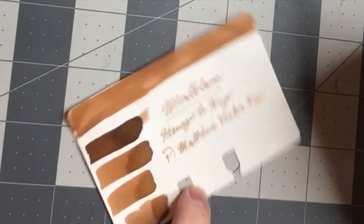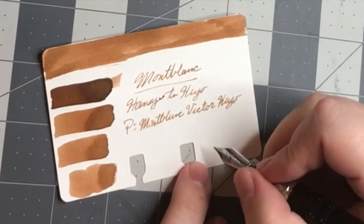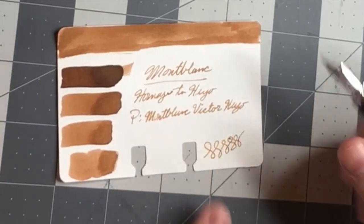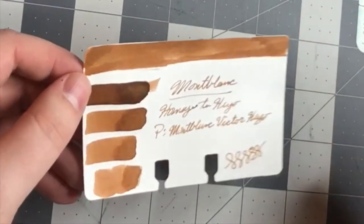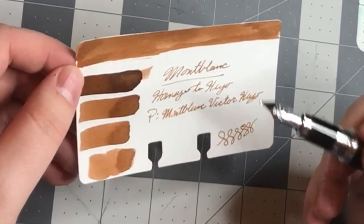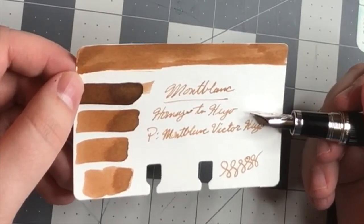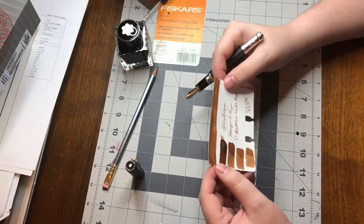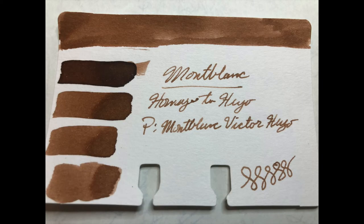I always find it very difficult to write Montblanc in cursive because the T to B transition frequently slips me up. Okay, so usually what I do is I do a swab up here, I do a couple layers over here, name of the brand, name of the ink, and the pen that this is written with. I think that looks fantastic. I will do a better picture of that as well. There you go.